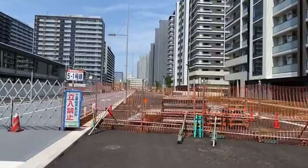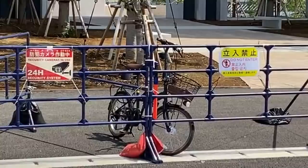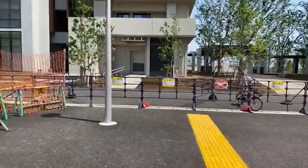How did that bicycle get on the other side, Kanai? Do you think that's police officers? No, a rent-a-cop? He's working inside the building. Oh, he's working inside? Yeah. There is some construction, I hear some construction there.